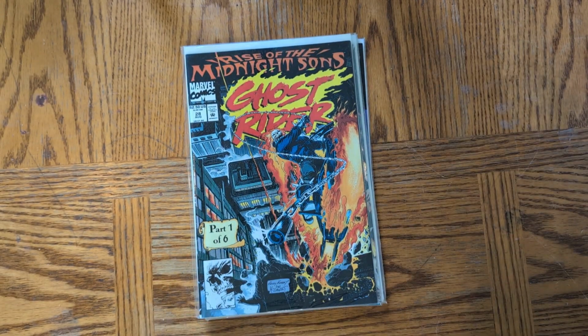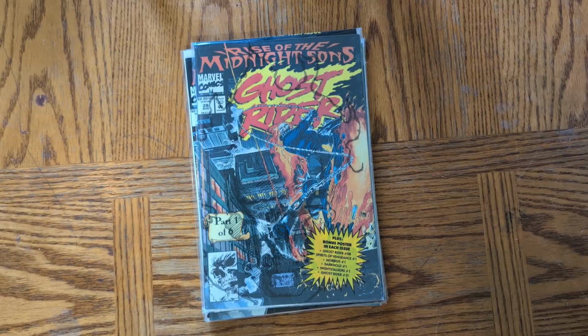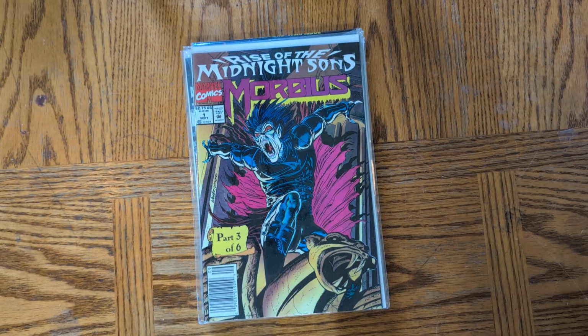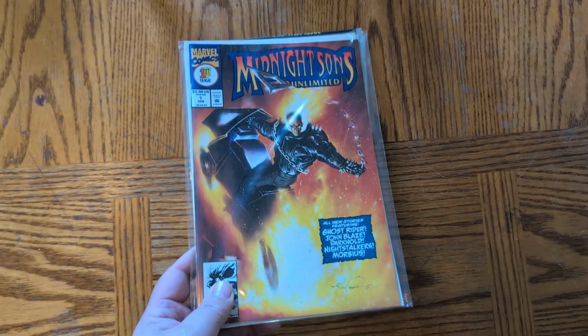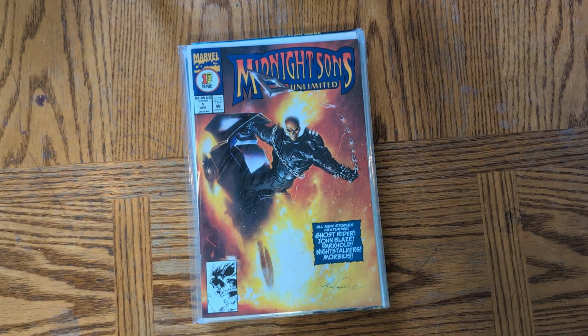First appearance of the Midnight Suns. I think this is that. And a sealed bag. I got 2 of them. Those are all sealed in the bag. And then I got, to add to it, Morbius number 1 and the Midnight Suns Unlimited number 1. It's only worth a couple bucks, but it's got an amazing cover.